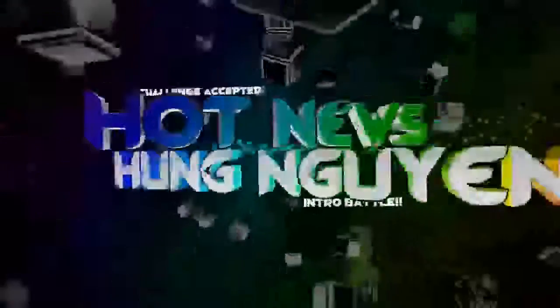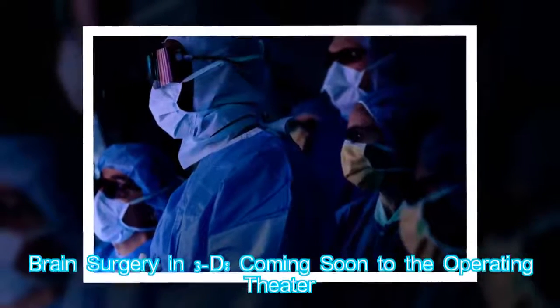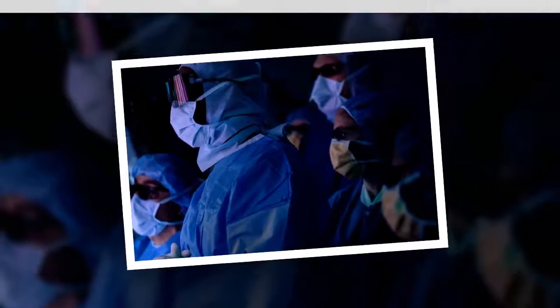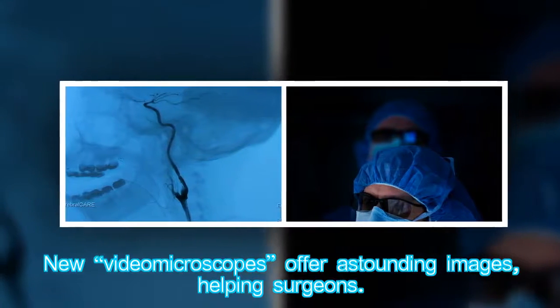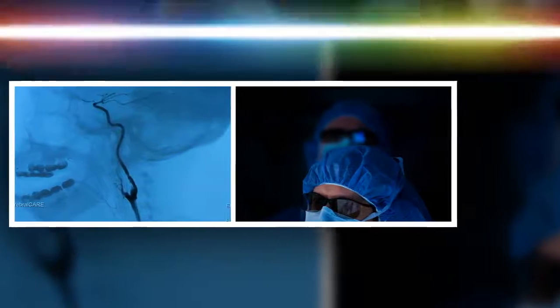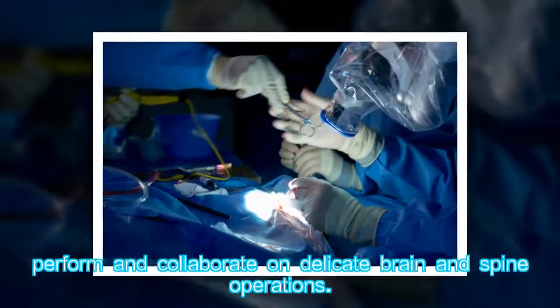Brain surgery in 3D, coming soon to the operating theater. New videomicroscopes offer astounding images, helping surgeons perform and collaborate on delicate brain and spine operations.